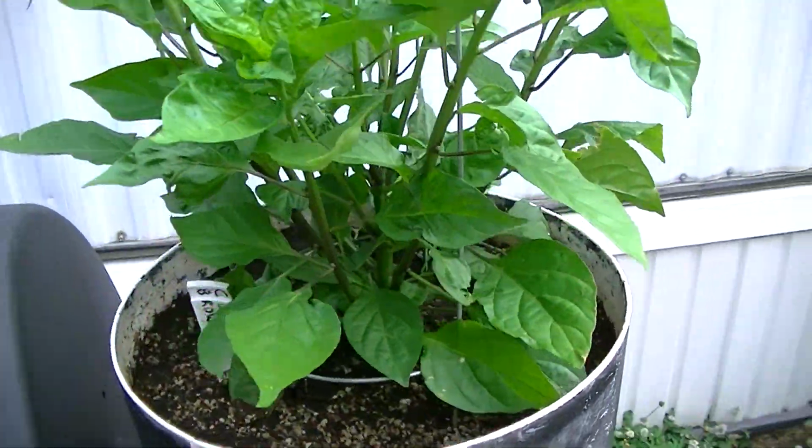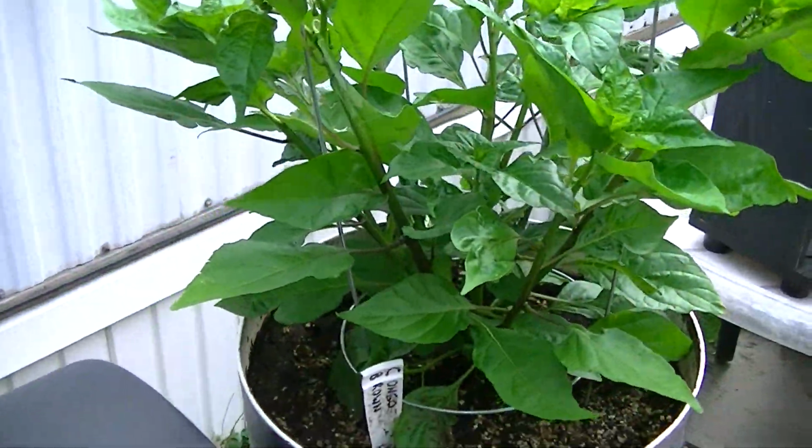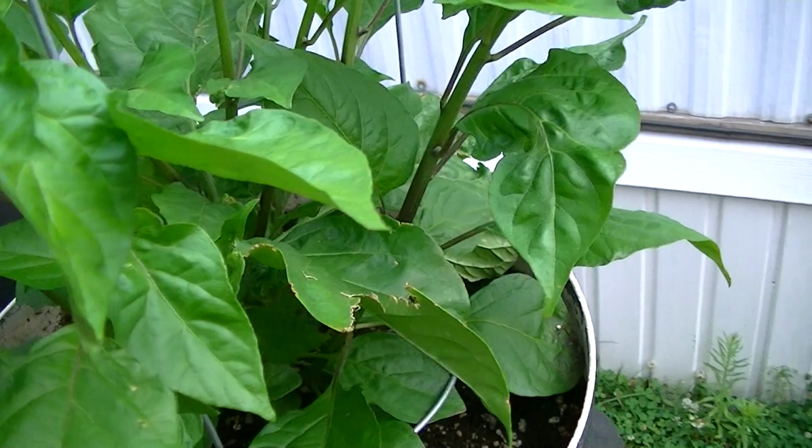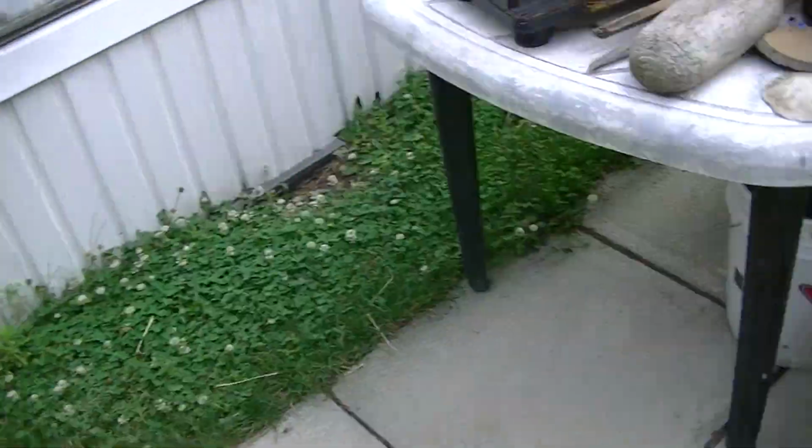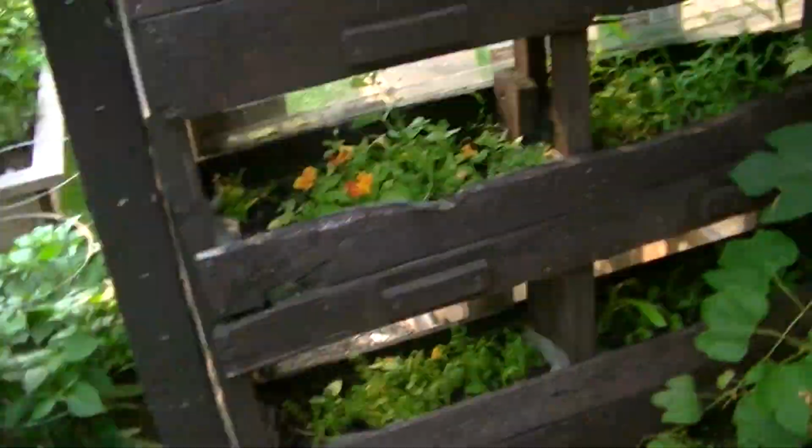This is the Congo Brown, and this one has some blossoms. It's really starting to look happy as well. I think that's everything. I think that's all of the things.